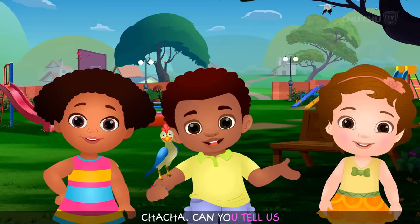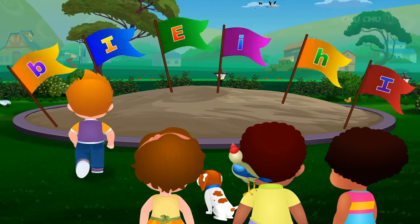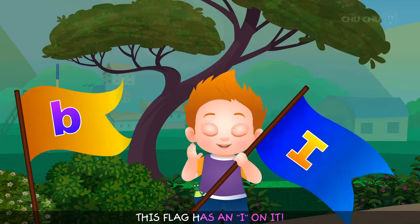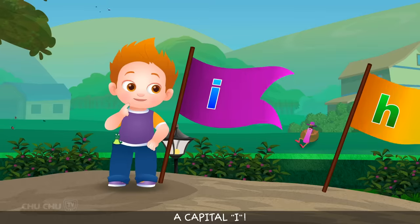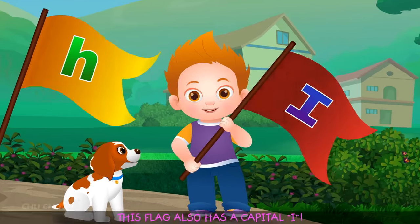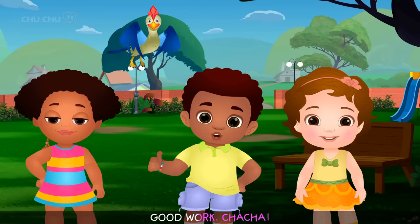Cha-Cha, can you tell us which of these flags has the letter I? This flag has an I on it. A capital I. This flag has a small I. This flag also has a capital I. Good work, Cha-Cha.